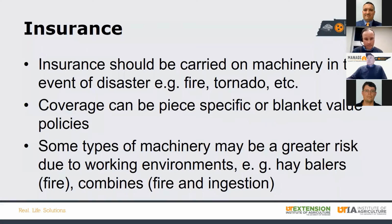But he had insurance on it, right? On certain pieces of machinery, you definitely need to carry insurance, combines being one of those, round balers being another one. They do like to catch fire. There is such a thing as ingestion insurance for combines. You can very quickly do thousands and thousands of dollars worth of damage to a combine or a round baler if you ingest a rock or a T-post. Choppers fall into that category too, silage choppers. Almost ran a T-post into a silage chopper one time with a pickup head. I got real lucky on that one.